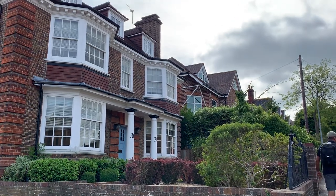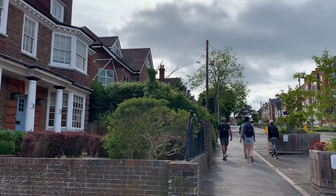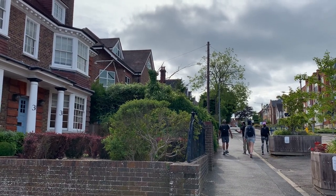After starting at the Sevenoaks train station, this walk continues through the town of Sevenoaks itself. There's a lot to see here, and it's really pretty, so leave yourself some extra time to explore.